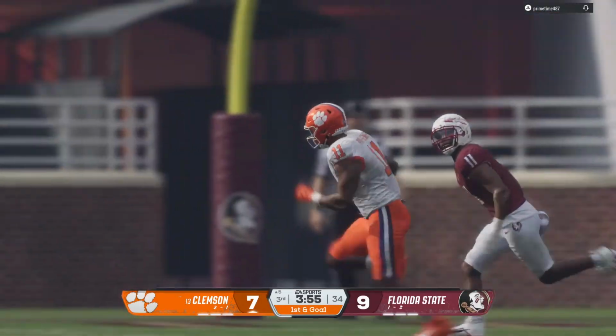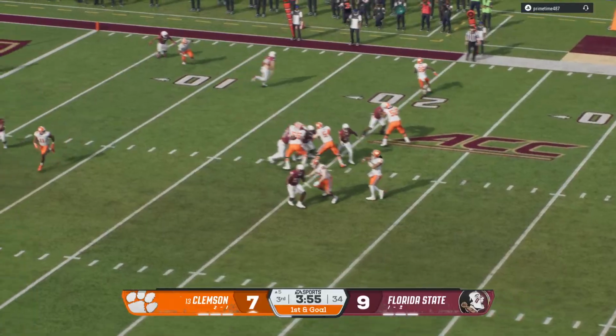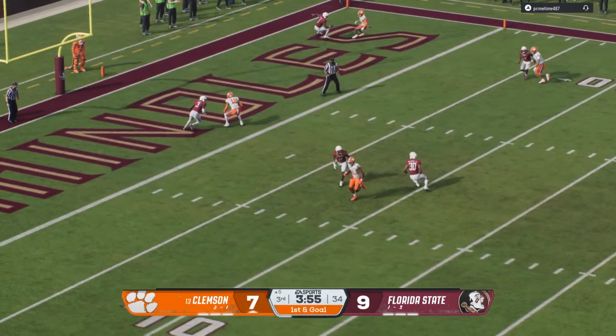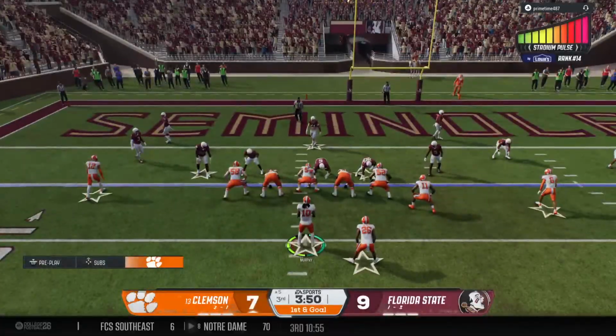3rd down and short is exactly what you want in offense because you can run the football, make the defense suck up, but you can also throw it. Nice execution, 3rd and short, now set up in a 1st and goal situation.